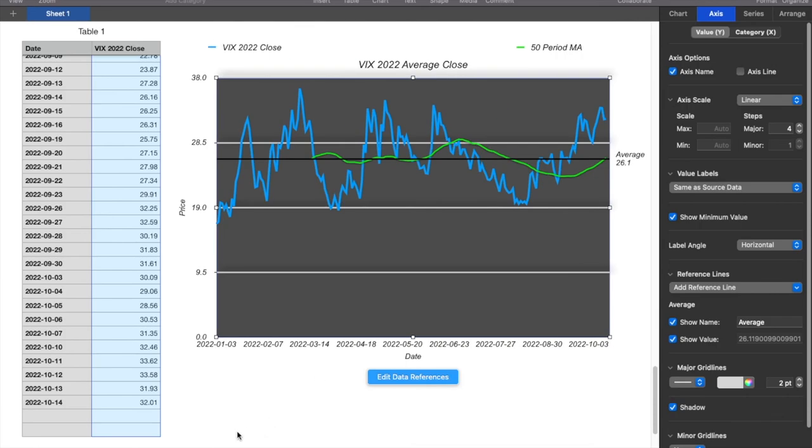So after Friday's close on 10/14, we have a 32.01 close that brought it up to 26.11. So you can see it down there. I even implemented a 50 period moving average, and you can see we're still trending over it. Same on the TradingView chart. And if you want to see a mean regression back to the average, we're going to want to see it stay below 35. If it does break out, you can see VIX in the 40s.